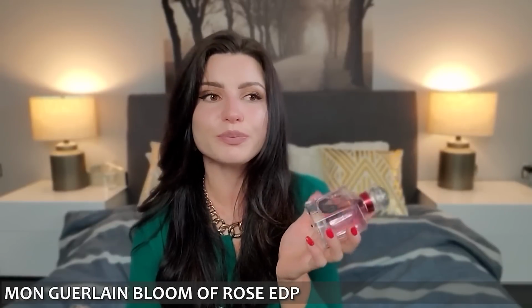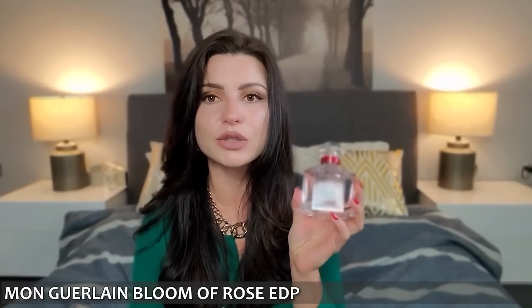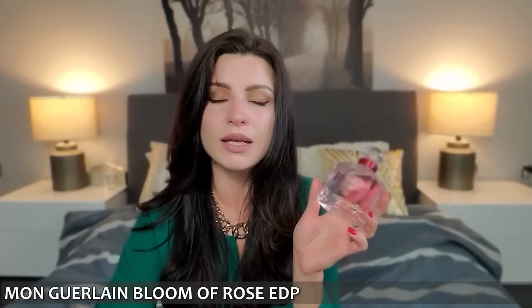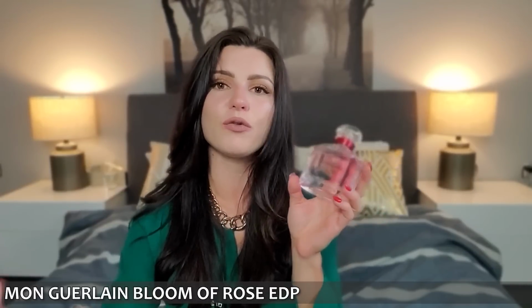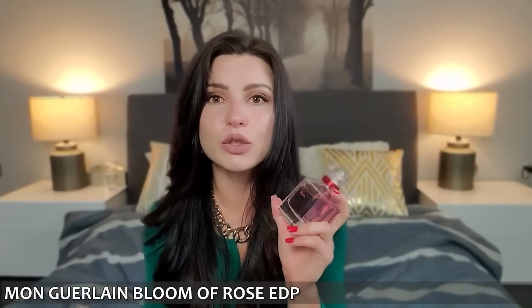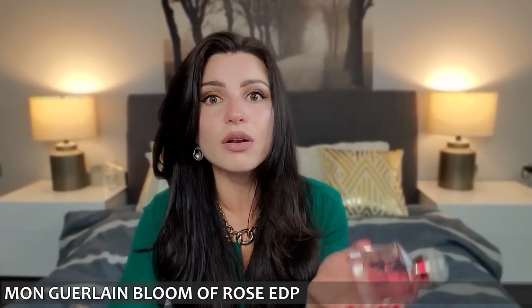Guys, please don't take what I said and twist it into something completely different, which a lot of you tend to do sometimes. It's a mature, beautiful, elegant rose. This one is probably the one that I would say is furthest from the pillar Mon Guerlain. This is probably the furthest away from it, but it's a gorgeous fragrance. It's Mon Guerlain with a strong rose note, really.